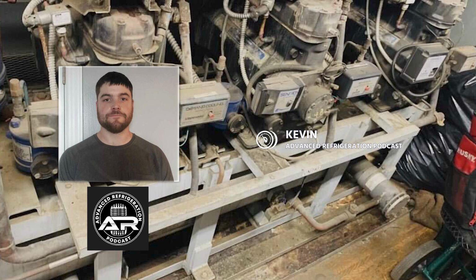Whereas if I was using the medium temp rack to do this, I increase the load on the medium temp rack now instead of just keeping it all in the same rack. So that's the two different ways that they're doing it. So mechanical subcooling allows us to make the system all around more efficient.